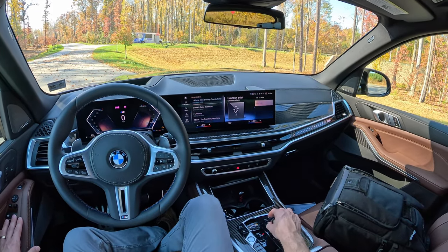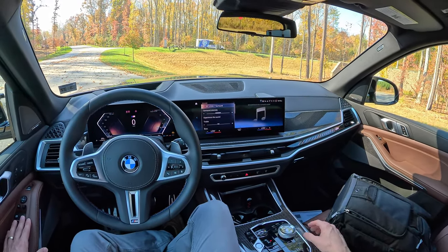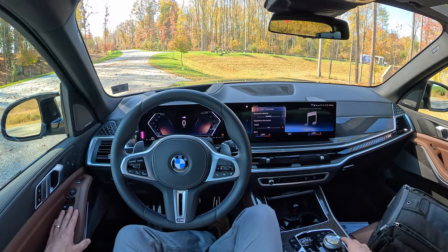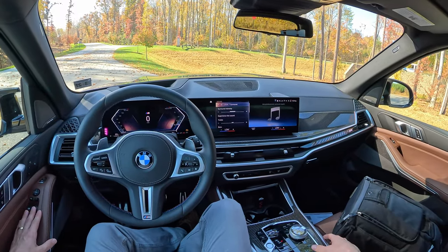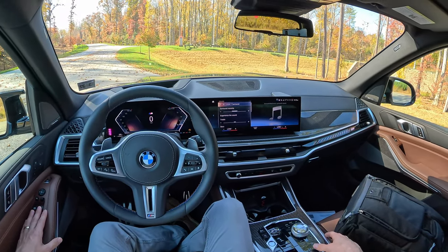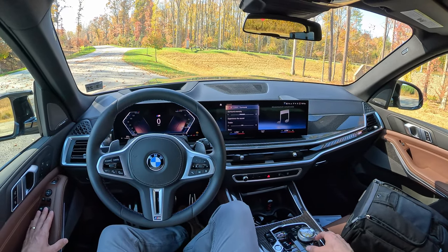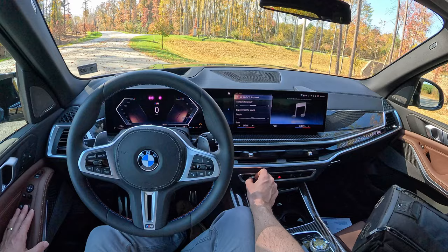Unfortunately, when you do that, it toggles Logic 7 Surround. Now, Logic 7 Surround is not one of my preferred surround sound mixers, if you will. I don't like the algorithm they use to create the sound. So we'll listen to it a little bit, we'll adjust the surround intensity, and then I'll probably have that off for most of the testing.